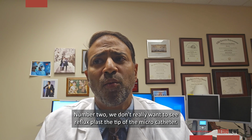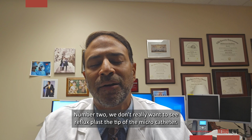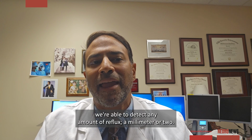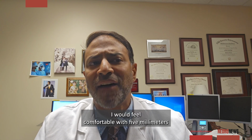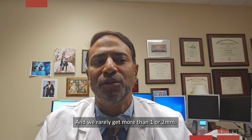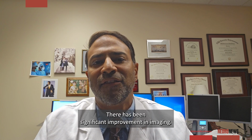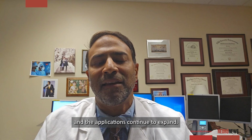Number two, we don't really want to see reflux past the tip of the microcatheter. With the improved imaging, we're able to detect any amount of reflux, a millimeter or two. I would feel comfortable with 5 millimeters to a centimeter of reflux in a straight segment, and we rarely get more than 1 or 2 millimeters. So definitely catheter technology. There has been significant improvement in imaging. Those are two of the main things that have improved.